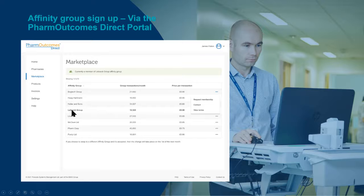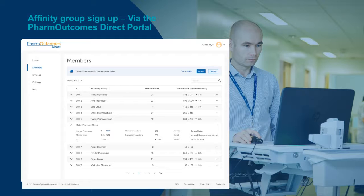And what will happen then is a message will go to the LEBSAC group, and we'll be using something called an API to check that the pharmacy has the credentials to join that group. If an affinity group doesn't have that IT capability, they'll get a ping, because we'll be setting them up with access to the portal as well. And you can see here that the Histon Pharmacy's application to join the group is there, and then the affinity group manager here, who's Ashley Taylor, can accept that pharmacy into the group or decline it.